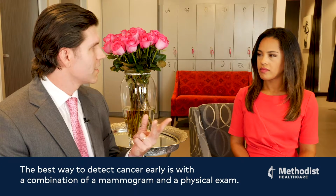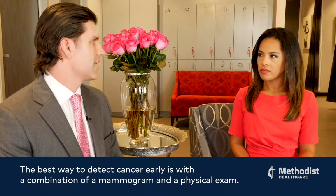Well, the best way to detect cancer early is a combination. One is the screening mammogram. It can detect cancers up to 2 years earlier than the physical exam can. It's probably our #1 best tool, but it can't catch all the cancers, so it really does need the complementary tool of physical exams. So between those two things, that's your best step towards catching cancer early.